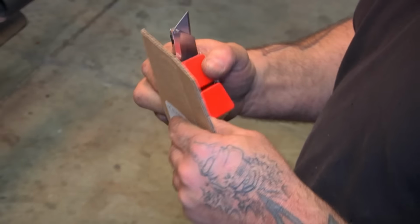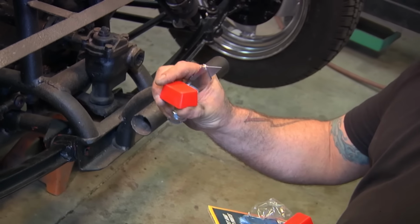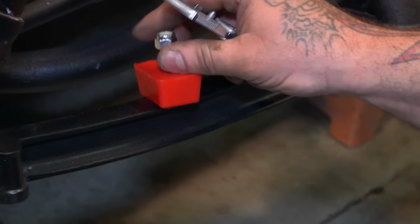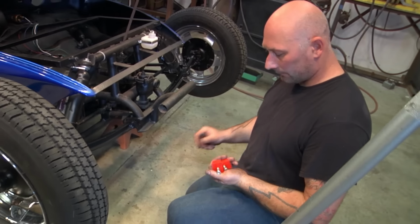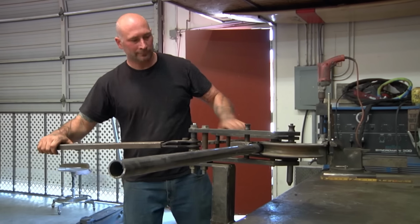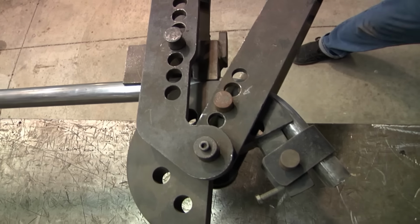Contrary to popular belief, I do order stuff from catalogs from time to time. The whole deal with ordering these bump stops is they're new, they're good, I need them. Simple rubber block with a bolt in it. They're meant to take the axle bouncing around like crazy on an off-road car. Every fabrication has its look. This car has a lot of tube elements in the whole front end. So for me, getting these bump stops mounted, it's gotta be a piece of tube and it's gotta look like it belongs in the car.